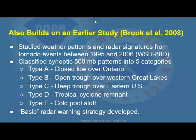And this also builds on an earlier study from Brooke and co-authors back in 2008 that classified different synoptic height patterns for tornado events. So they gathered tornado events between 1995 and 2006. And they broke the synoptic patterns for these tornado events into 5 different categories, types A through E, with type A being a closed low situated over Ontario, type B being an open trough over the western Great Lakes, type C being a deep trough over the eastern United States, and then also with types D and E, either a tropical cyclone remnant or a cold pool aloft. And then after looking at some of the patterns that lead to tornadoes, they developed a basic radar warning strategy.